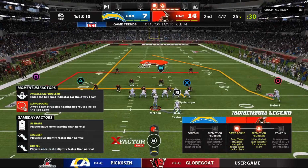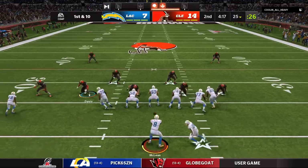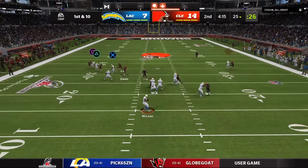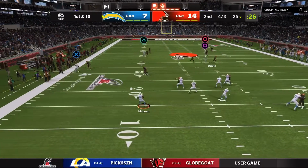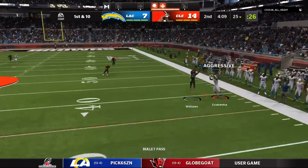The Charger drive about to get going. And following the pick six, they have decent field position despite throwing that pick six. We'll see how they attack this drive. And I think all you say to your guy is, listen, let's just take care of the football a little bit better. Make some better decisions.